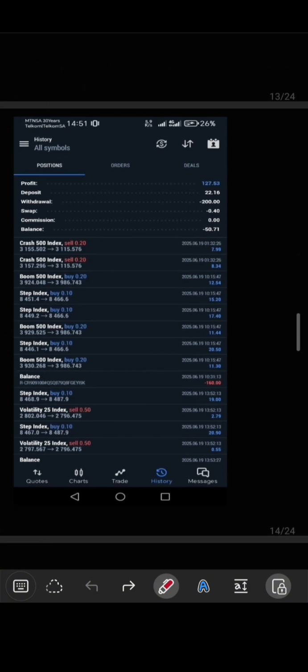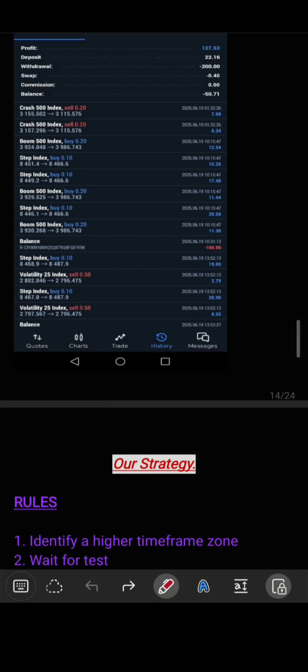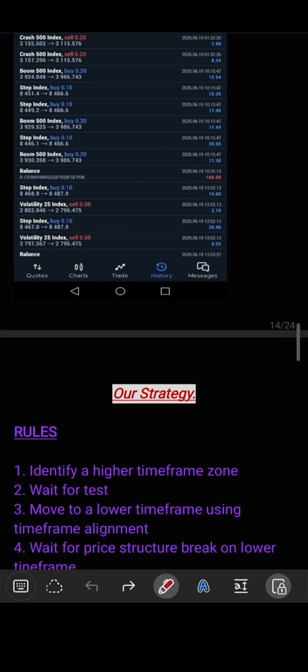For example, below here is a student who deposited $22 and was able to withdraw $200 trading volatility indexes and Boom 500, Step Index, Crash 500, and so forth, right? So those are derivative pairs. I hope I'm saying that right. So he was trading derivative pairs using our strategy that we also use on currencies. And this just proves my theory that we use one core principle, one core strategy that works on anything with a chart, right? So now that I've explained everything, let's get into the actual strategy that we use, right?